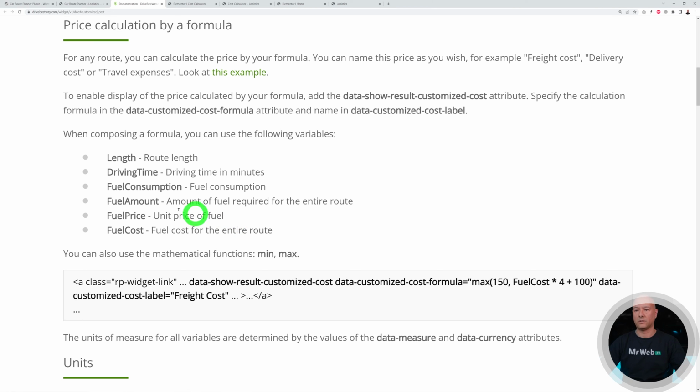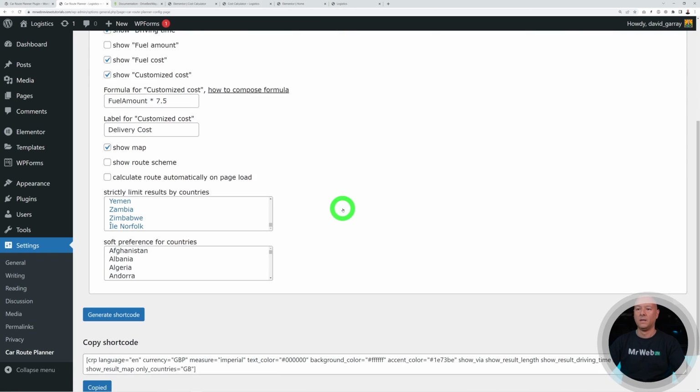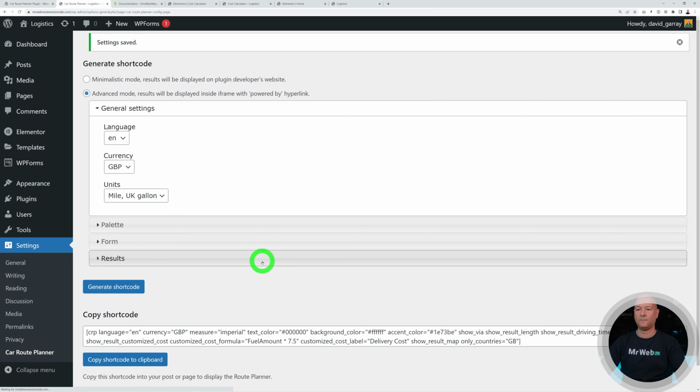So in our case, we're going to keep it simple, maybe the fuel amount. So if you use maybe 80 liters multiplied by a factor of 3 or 5 or 6 or whatever you want to charge. Maybe with driving time, maybe you charge per hour or per minute or something like this. Whichever way it is, basically use any of those variables. So we're going to use the fuel amount in our example here. So we take the fuel amount multiplied, so the star basically for multiplying, okay, and let's multiply that by maybe 7.5, let's say, okay, you charge maybe £7.50 per liter that you use or something like this, okay. Now we can generate the shortcode.